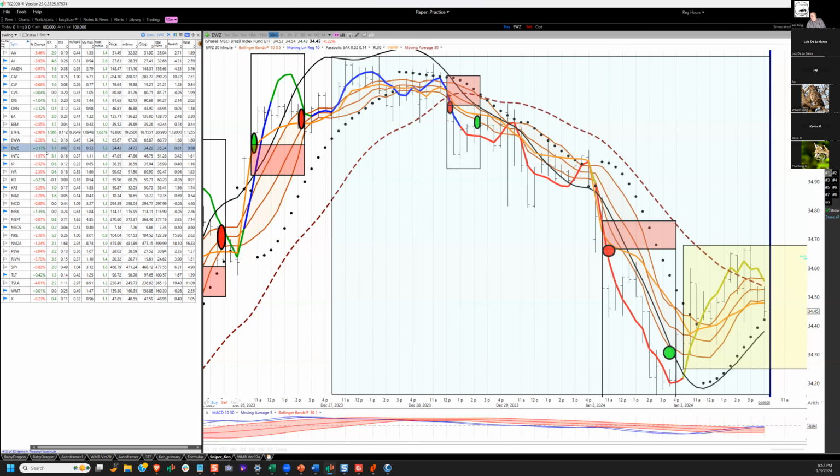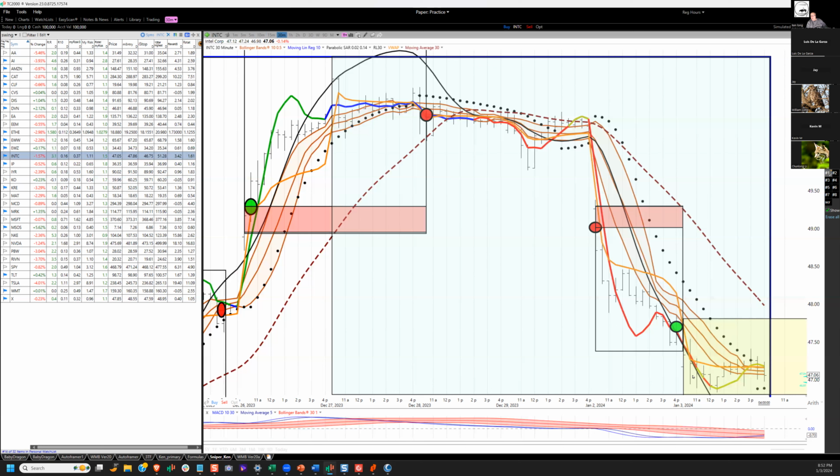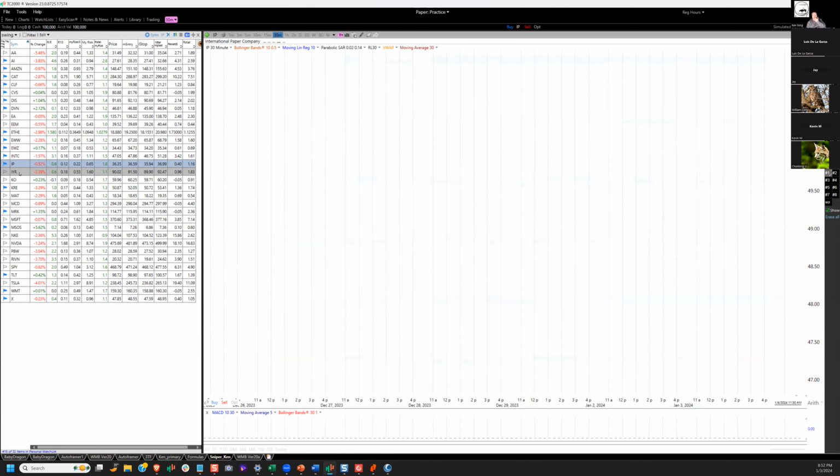Now you compare that weakness to Brazil, which on the other hand recovers from yesterday's sell-off and is generally positive for the day. So I like the fact that in terms of relative strength, Mexico was worse than Brazil. No trade in Brazil, so the trade there is in Mexico. No trade in Intel. I like that it stabilized. It did not really participate in the huge sell-off.